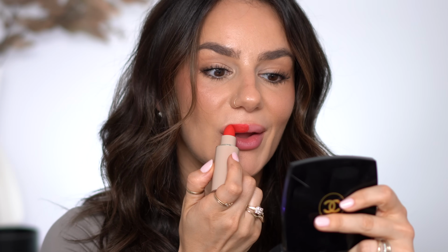We can take a little bit of Peche and use on the outside and kind of blend these together. Also, these are very long lasting. Now let's put this beautiful red shade on. You'll see that it is so intense. Oh, just the pigment is just insane. How good these are. Wow.